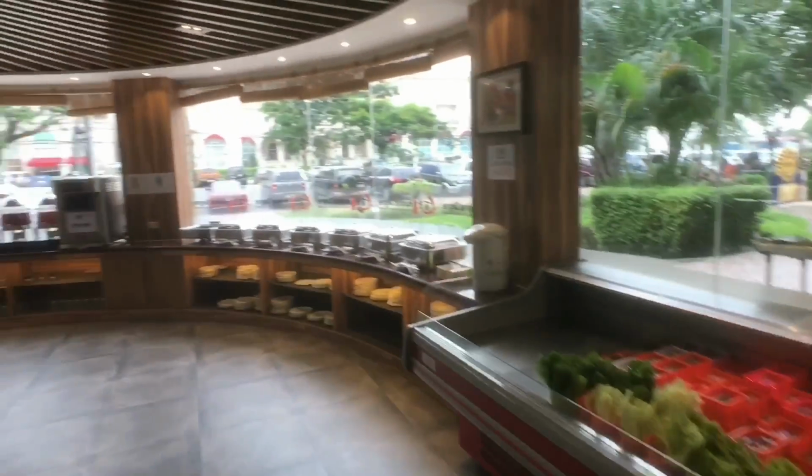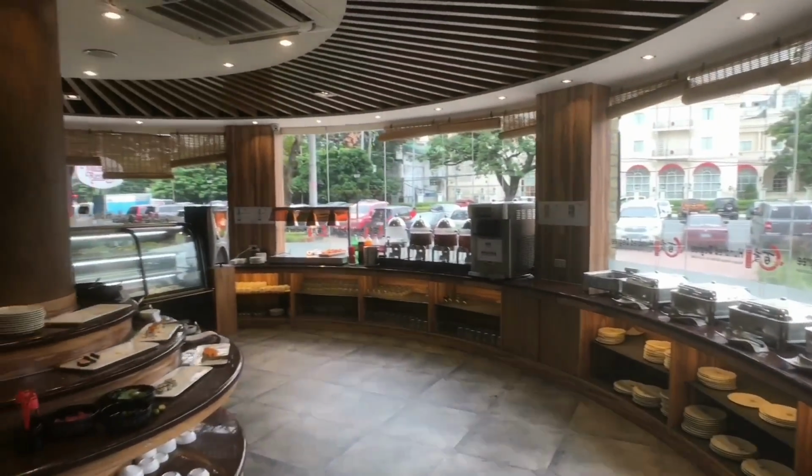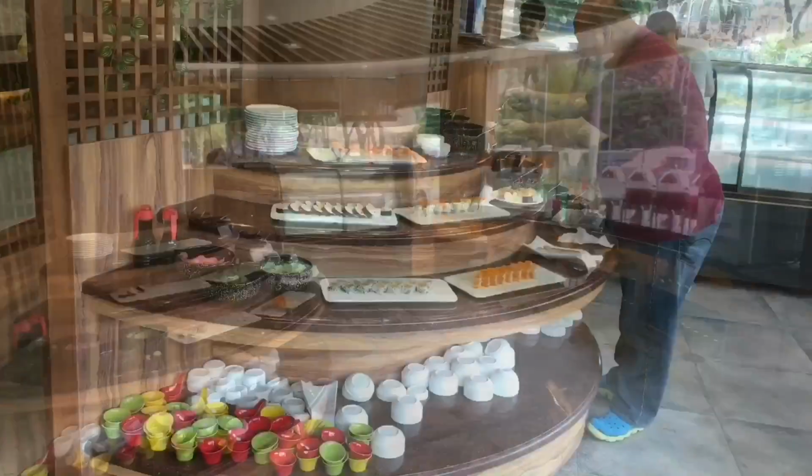Aside from the rotary hot pot choices, they have separate buffet stations with sushi, vegetables, seafood, hot entrees, beverages, and dessert.